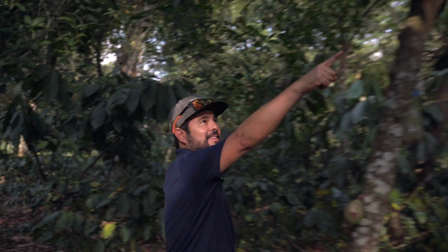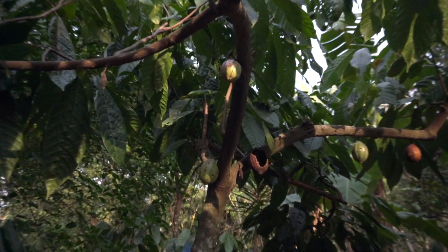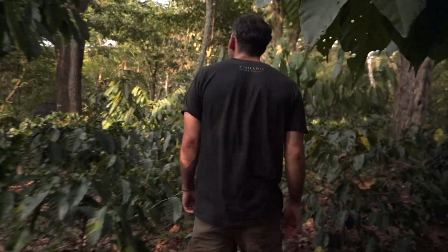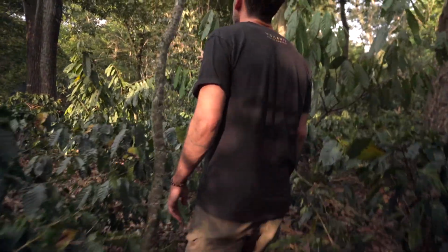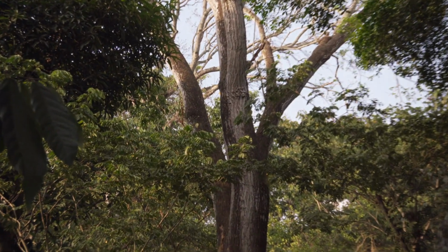Look at this guy. This is another varietal. It's more round, and that's a cedar. There's over 52 types of cedars here. Very good wood. Nice. So maybe we'll get a cupping lab.